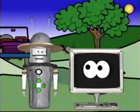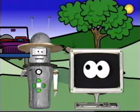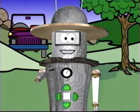Let's merge our data banks so I can fill you in on these processes which have shaped the Earth's surface for millions of years.